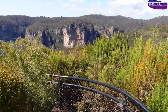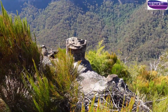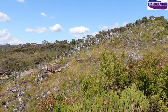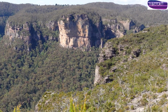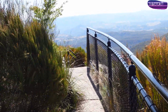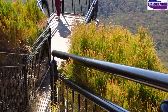I'm going to the cliff lookout point. It's further down. I'm just looking at that sort of shape of the rock. It's like somebody has molded it into that particular shape. From time to time, I'm experiencing a bout of wind. Now I am by the cliff.